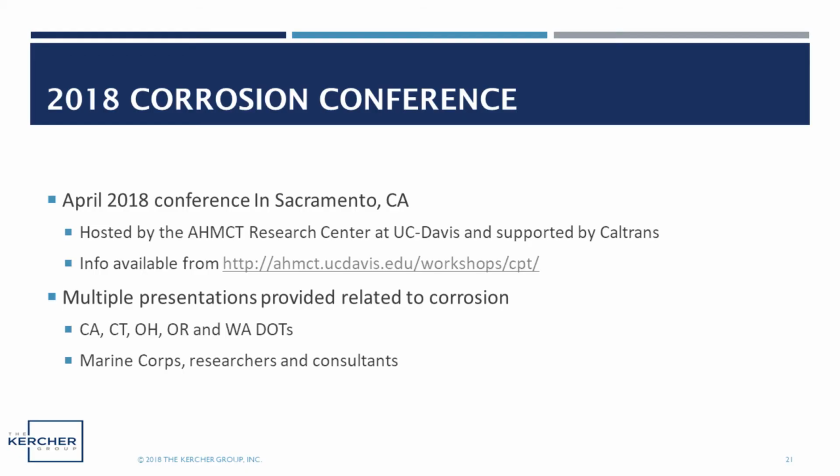The ability to have an automatic transmission provides you more room for your GPS devices, for your AWS displays, and for all the other stuff that we're asking the drivers to look at. That was pretty interesting, that the use of automatics was a contributing factor to trying to address some of those other issues. So I mentioned there was a corrosion conference earlier this year in Sacramento.